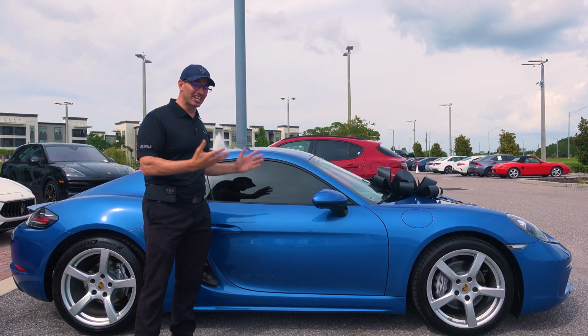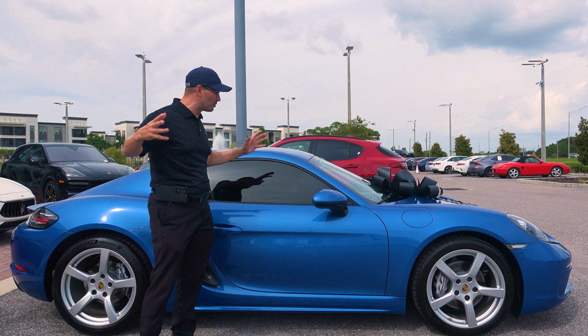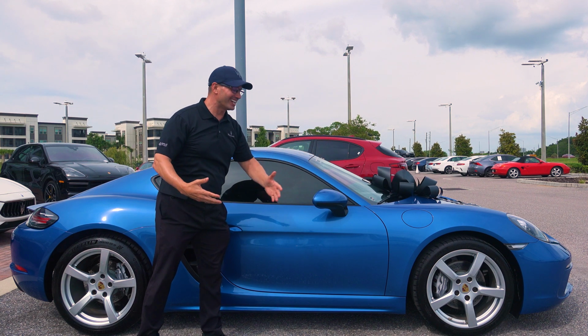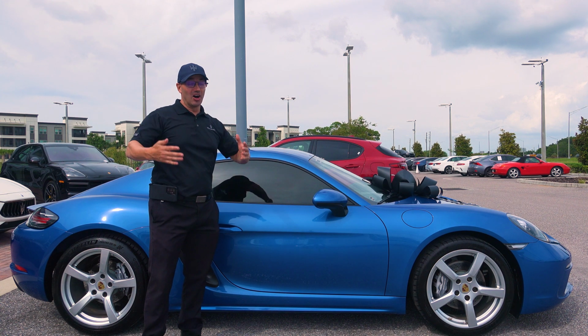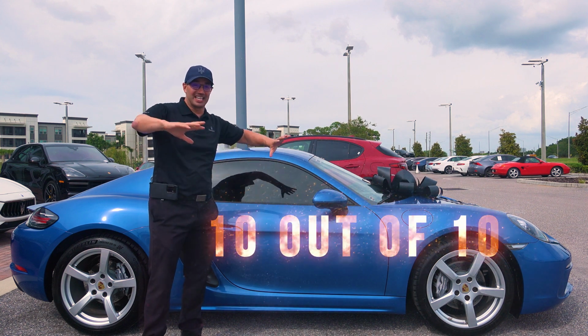Okay, everybody, that's my test drive and review of this Porsche 718 Cayman. It's unbelievable. It's great. It's going to a great home. We've got the bow on it and everything. I'm telling you, obviously I'm not a race car driver, but I was in this with a Porsche race car driver, and in my opinion it's unbelievable. This car is a 10 out of 10.